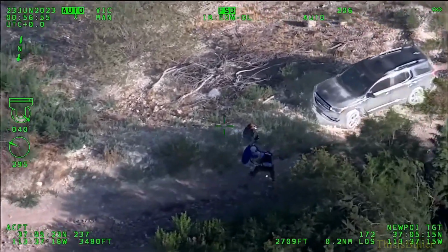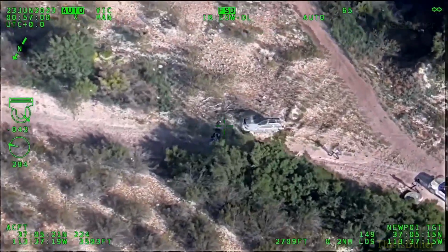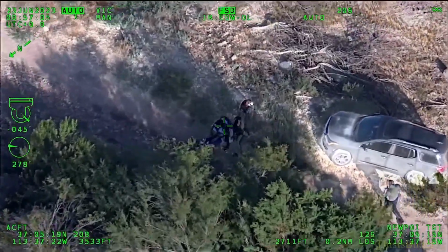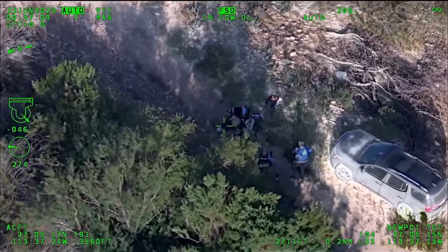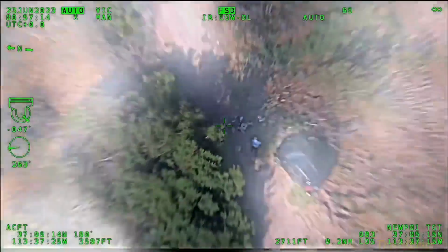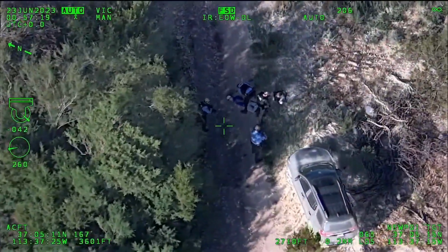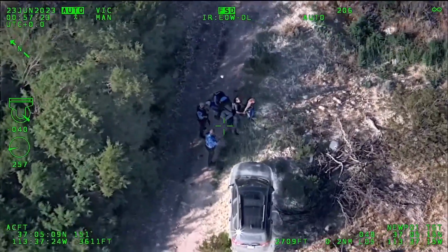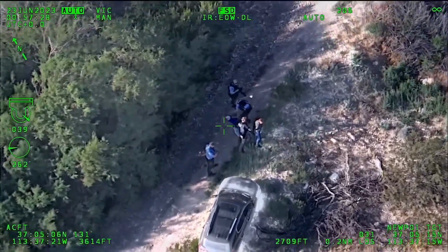Control, 30 Alpha 509. We're going to be out with St. George again here in about 10 seconds. One male detained. Copy, 1 male detained, 57. Okay, 4 boys down, 2 detained.